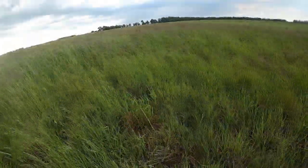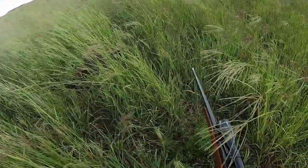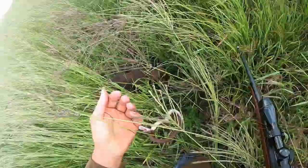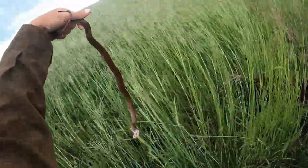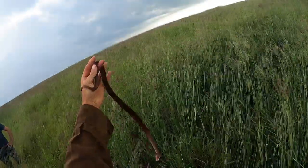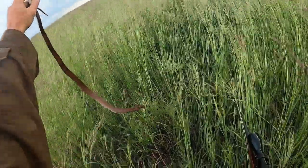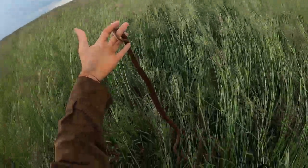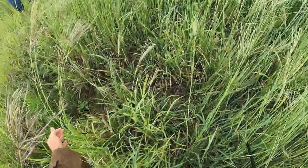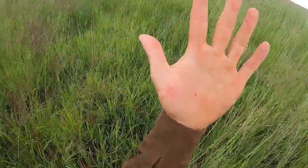Wait, what's that? There. Hold it. Stay. What's that? Holy moly! Just got nabbed. That is a big brown house snake. Brown house snake. My dog found it. Clara, thank you. I'm gonna let you go right here. That's a big boy. Blood, guys, just to prove that it wasn't fake. Actually had quite a nice bite.